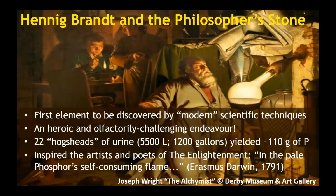So thanks, Matt. We're on to the second slide. Phosphorus was discovered by the German alchemist Henning Brand in Hamburg, Germany. He was searching for the elusive philosopher's stone, believed to transform base metals into gold. Instead, what he found was phosphorus, the element upon which, of course, our very existence depends. Phosphorus was the first element to be discovered chemically. It's so reactive in elemental form that it never occurs free in nature. And its discovery can really only be described as a truly heroic and olfactorily challenging endeavour.